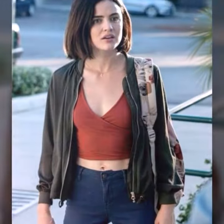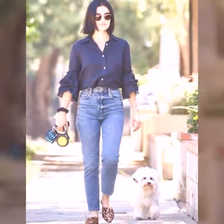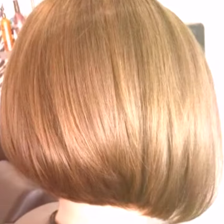Use dry shampoo to refresh your hair. If you don't have time to wash your hair, dry shampoo can be a lifesaver. It can absorb excess oil and leave your hair looking fresh and clean. Spray it at the roots and work it in with your fingers for the best results.